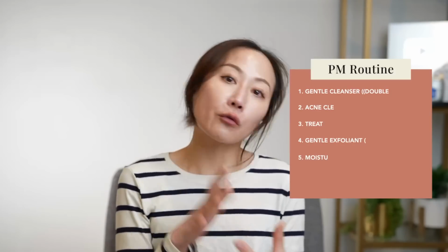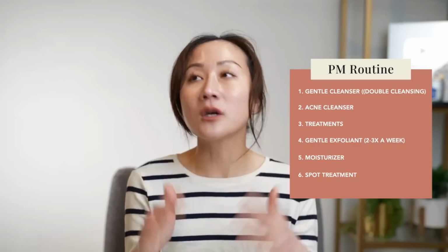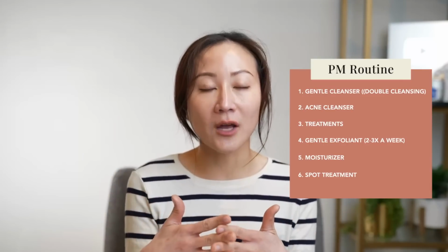So this is where incorporating effective over-the-counter ingredients comes in, like, for example, what I do: using a benzoyl peroxide cleanser that we know works well but is more gentle than a spot treatment. You can certainly go with a spot treatment, but they tend to be more irritating, especially since our skin barriers aren't the healthiest as we transition, right, with all these hormonal changes. Adapalene can be a great option as well.